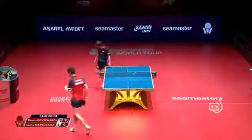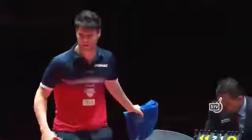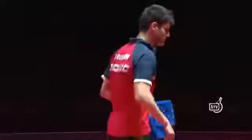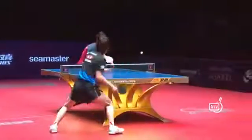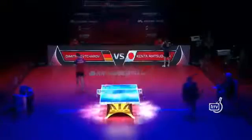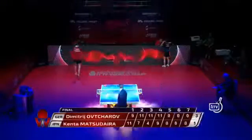Oh, the soft touch shot. He used it against Quadri Aruna twice in Game 7, and he uses it out here at game point against Kenta Matsudaira to take a 3-1 lead. What touch, what skill out here from Dima. Very versatile and important play to take the game. We'll be back for game number 5 coming up right after this.